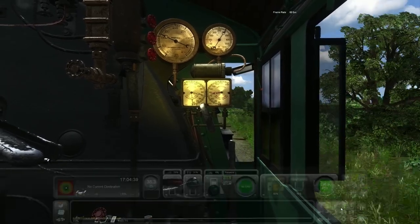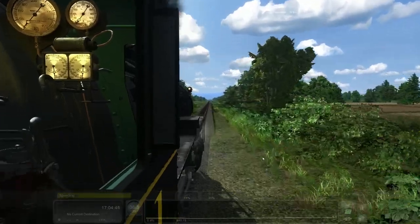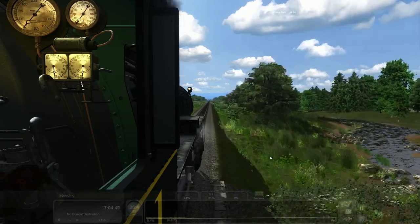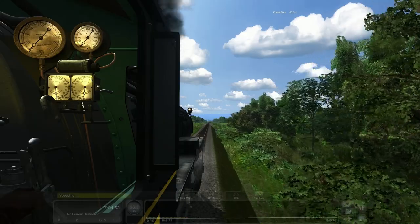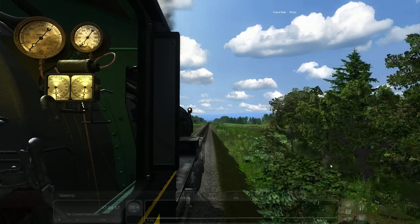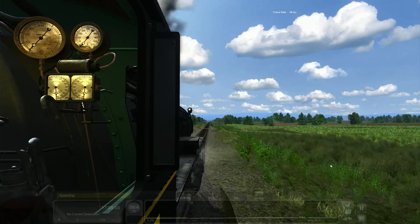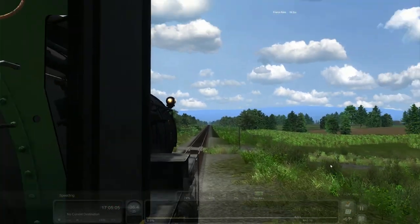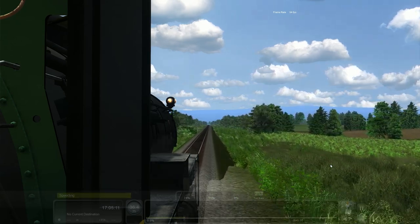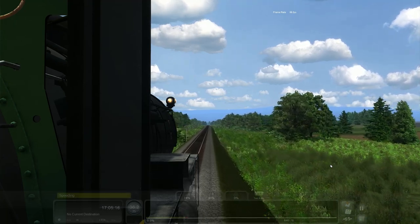We'll stick our head out. We'll do the Labrador view. Now, I think all the gauges just kind of die when you stick your head out the window here. I mean, look at this. This is incredible. Just look at that view, man. Look at what you're in. This thing is perfect for the Hanover sub.